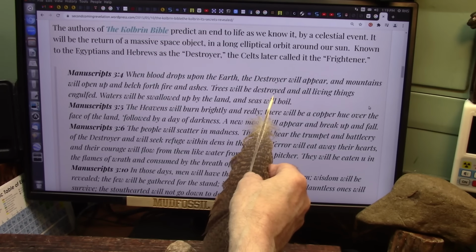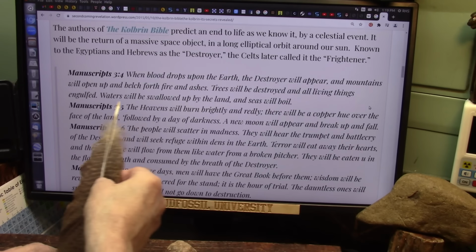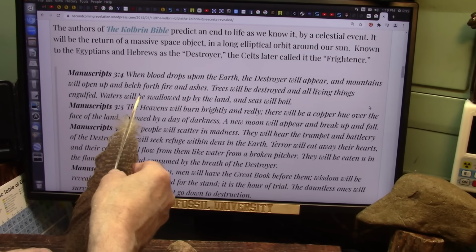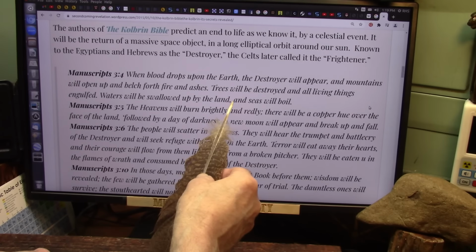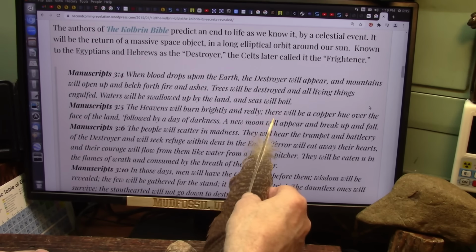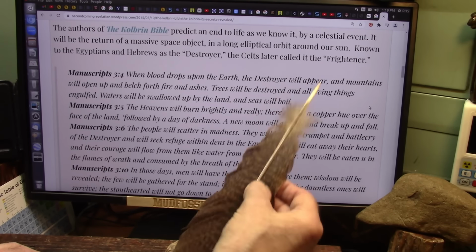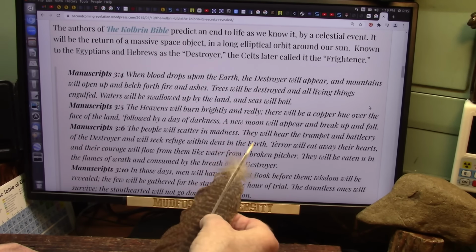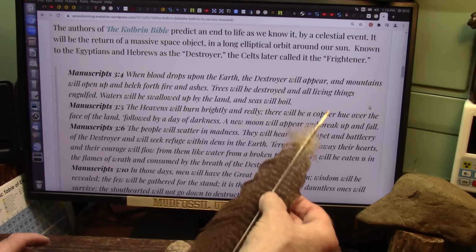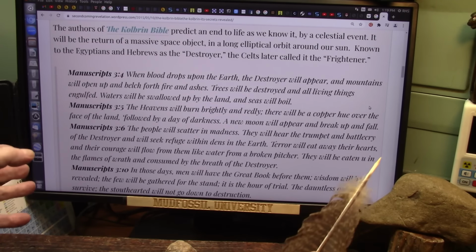Trees will be destroyed, which they were, because the cellulose broke down. All living things will be engulfed. Waters will be swallowed up by the land, and seas will boil. This is the key. Seas boiling created all of these things that I'm talking about. And these texts, every single one of them had the same story. And even the academics agree there was a great asteroid impact. Well, that's what they say.